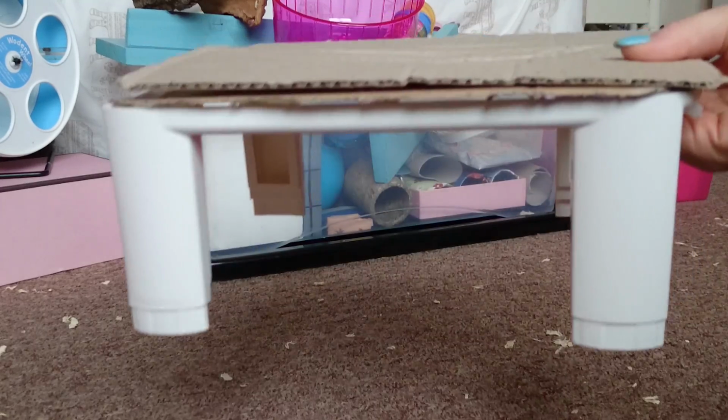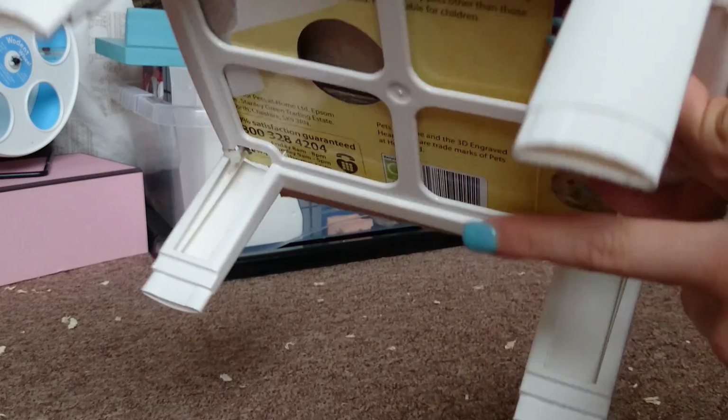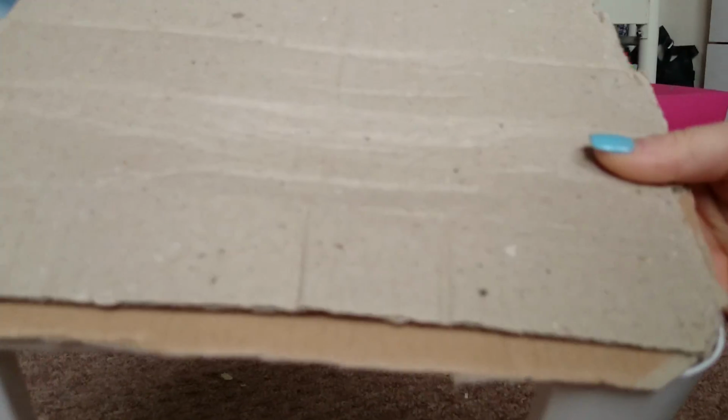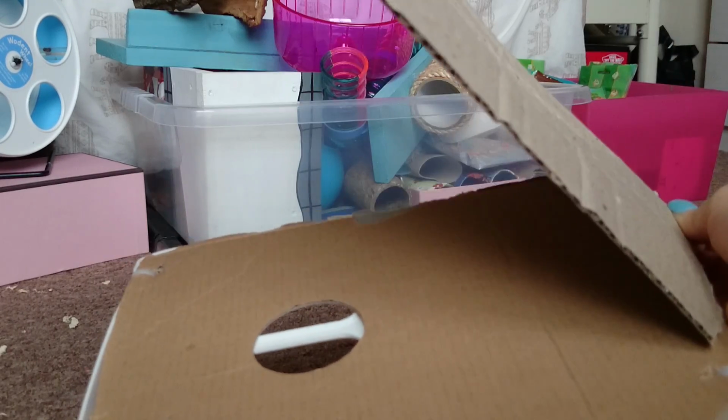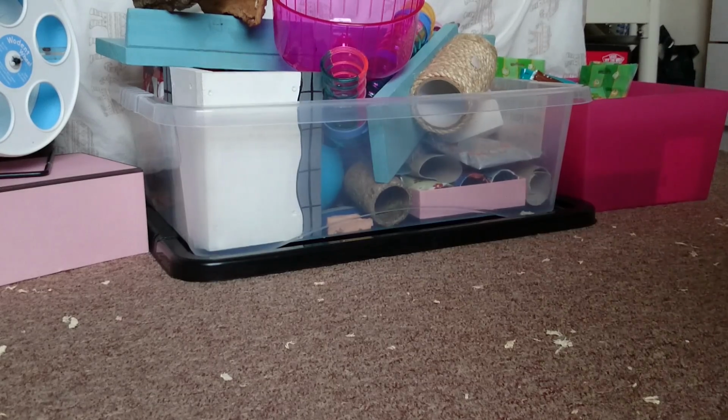We then have this homemade ledge. This is just a plastic ledge, and you get these off these storage drawers, and it's just got cardboard on the top to stop him slipping through the holes or anything like that. So we just put cardboard on.